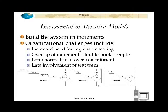Increments or iterations or chunks are built and tested one chunk at a time. Oftentimes, the organizational principle used there is that the most important features are built first, so that if we were to run out of time and have to skip some of the later iterations, the core value of the project could be delivered into production. And that's a key piece of this.